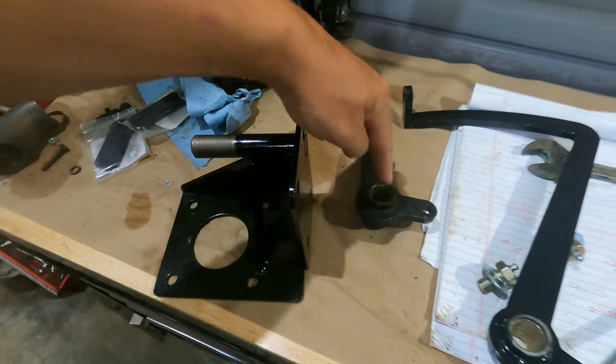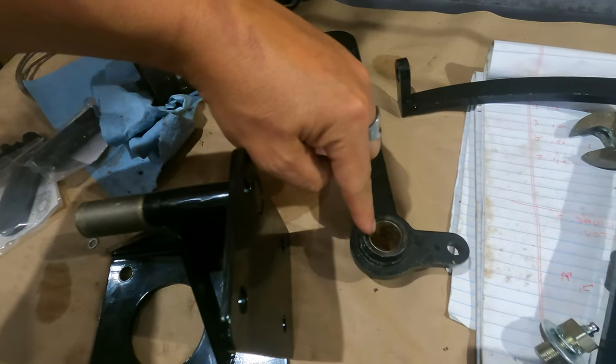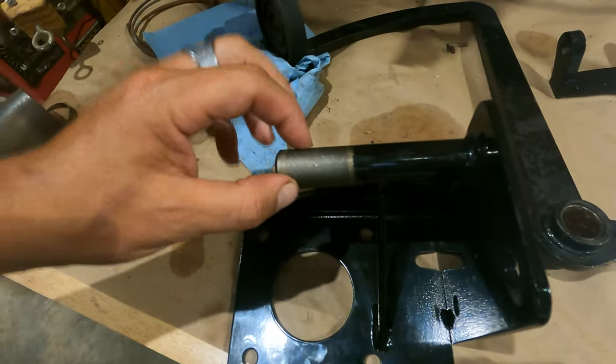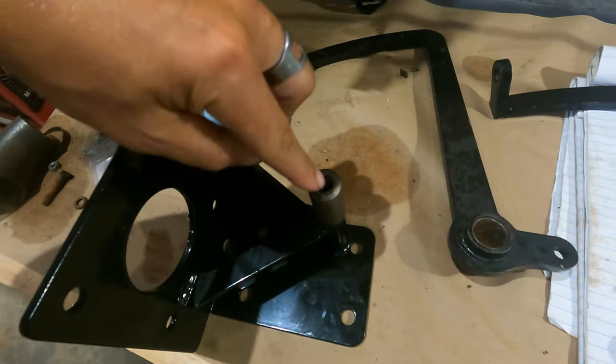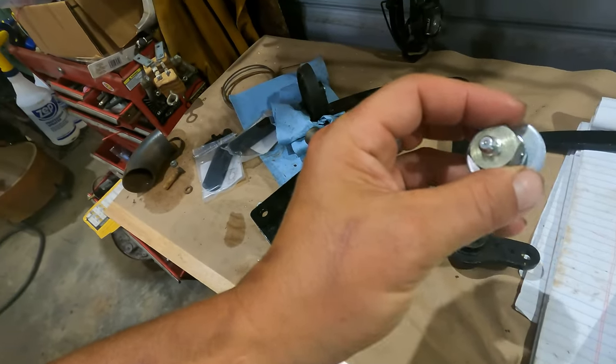And I thought, well, this is actually a pretty darn nice pedal. I think it's 1/4 inch. It's got a bushing. It fits the thingy. This is solid rod that's been drilled out and tapped, which I kind of like. It's got a little hole in it. Comes with a banjo fitting with a Zerk and all that jazz. That's a pretty styling setup.